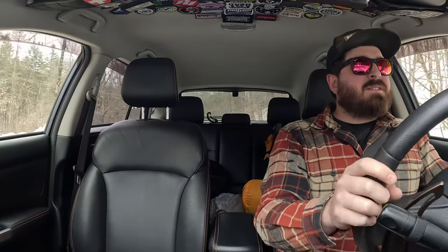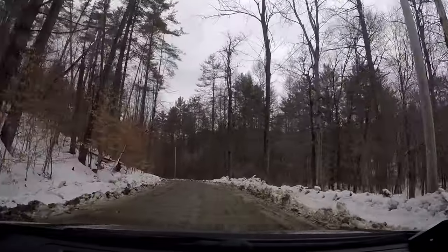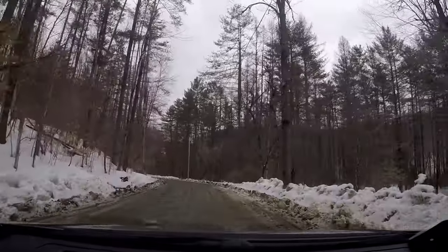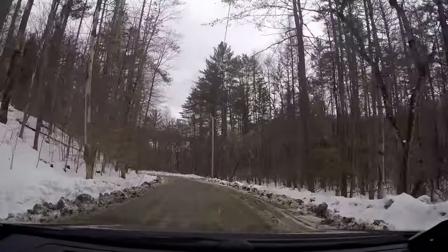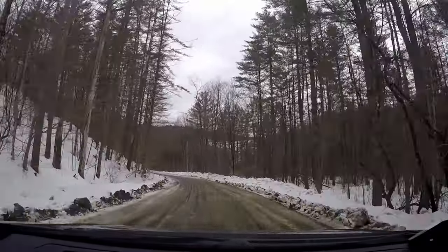But we'll see how far we can get in with this. When I made the reservation, they said you can go in as far as it's plowed, so we'll see how far we get. Probably gonna want the snowshoes, looking at how deep the snow is up here.